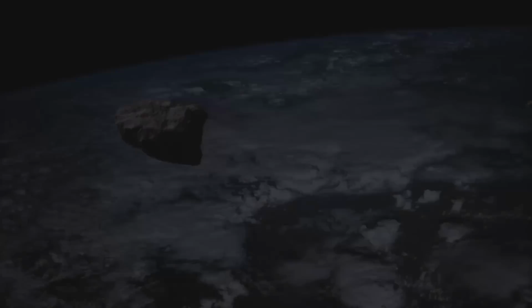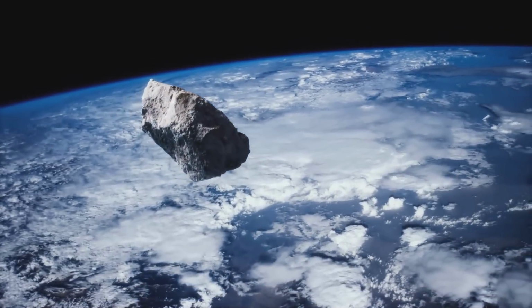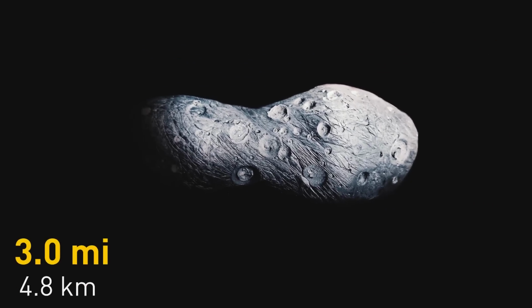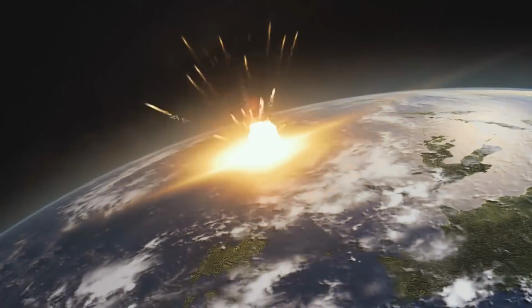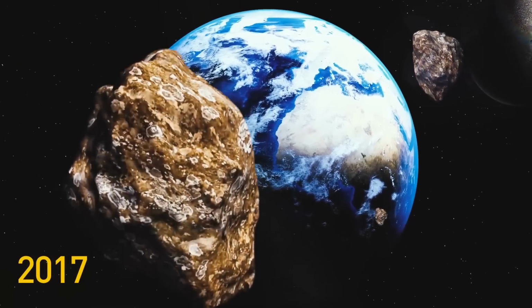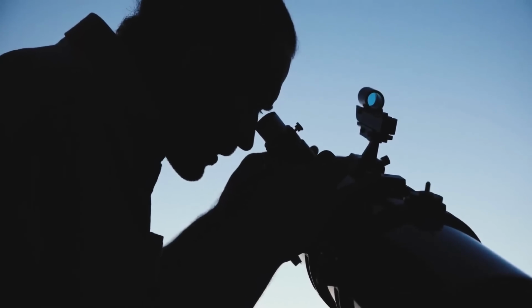Fortunately, the asteroid 1990 MU will move past our planet. We'll be safe. Whew! But the next asteroid to approach Earth is going to be 3 miles wide. It's called 3122 Florence. If this giant hit our planet, it could wipe entire continents off the face of the Earth. In 2017, this space rock got awfully close to us. It could be seen in the sky even with a small telescope.